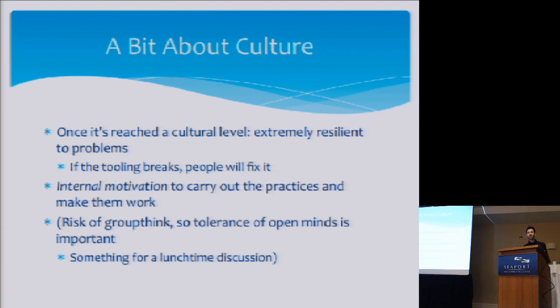I don't think anybody believes that we would stop roasting marshmallows if the real roaster broke. We'd fix it. We'd go MacGyver stuff. We'd cut a branch off a tree, and we'd use that. In fact, a lot of people do that anyway. So once you have the internal motivation to carry out a practice and make it work, then you will get around a lot of problems. You will want to overcome the hurdles.